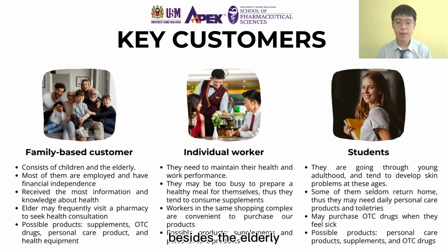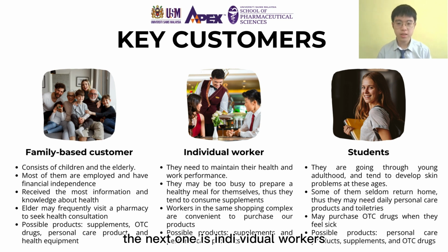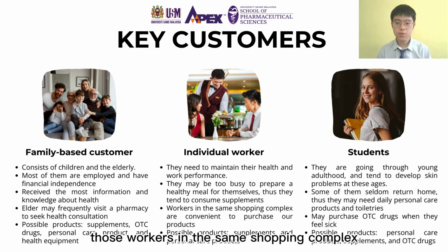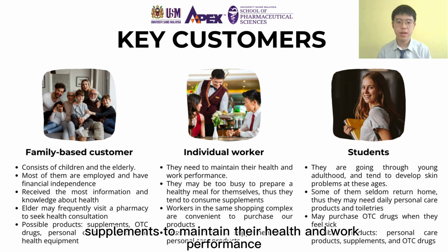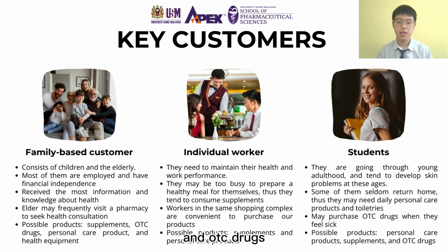Besides, the elderly may frequently visit a pharmacy to seek health consultation. The next one is individual workers. Those workers in the same shopping complex find it convenient to purchase our products. They also might buy supplements to maintain their health and work performance. The last one is students. They may need daily personal care products and OTC drugs when they feel sick.